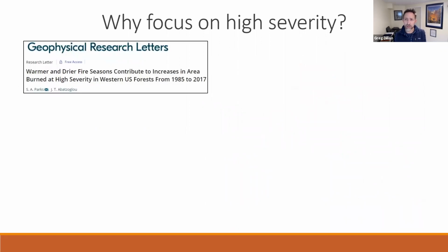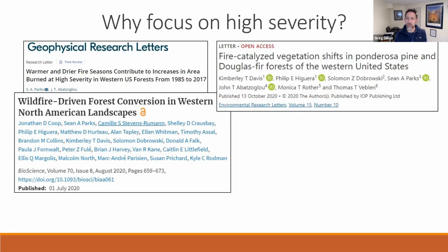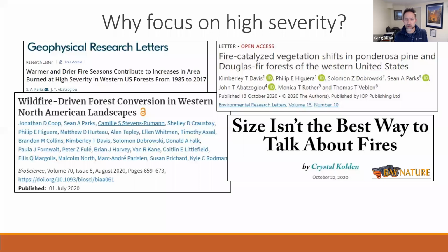Like I said, this is super timely, and the fact that Megan keyed in on the GTR publication right around this fire season, just a small sample of a couple other very recent publications related to this topic. So, why does high severity matter? Well, it could be leading to conversion of certain Western forest types, especially under a warming climate regime. Here's another example of that same type of question: fire catalyzed vegetation shifts in ponderosa pine and Douglas fir forests. And it's also making its way into more popular media outlets. So Crystal Colden is a pyrogeographer, as she calls herself, or a fire scientist, but she wrote this piece in Bay Nature, which is a publication in the Bay Area for the general public. Size isn't the best way to talk about fires.